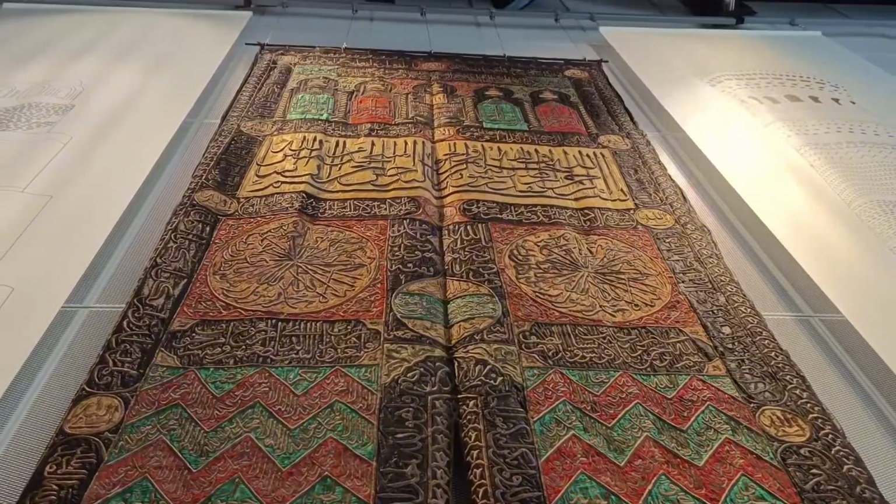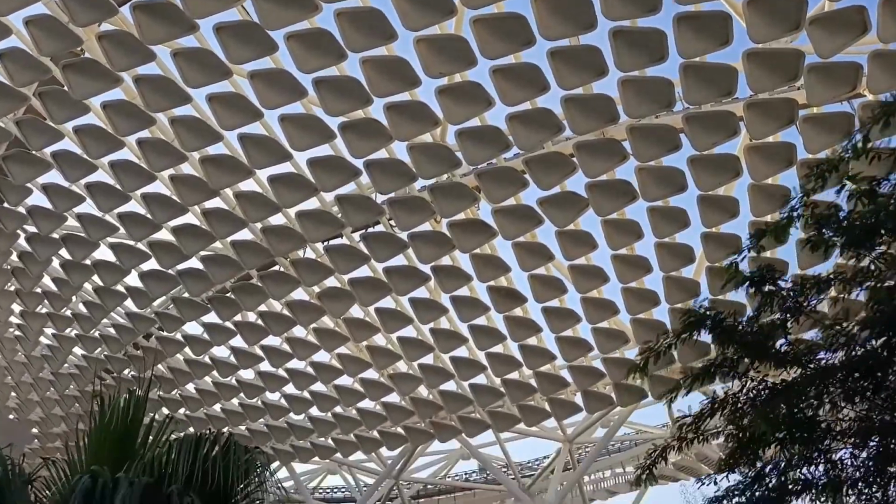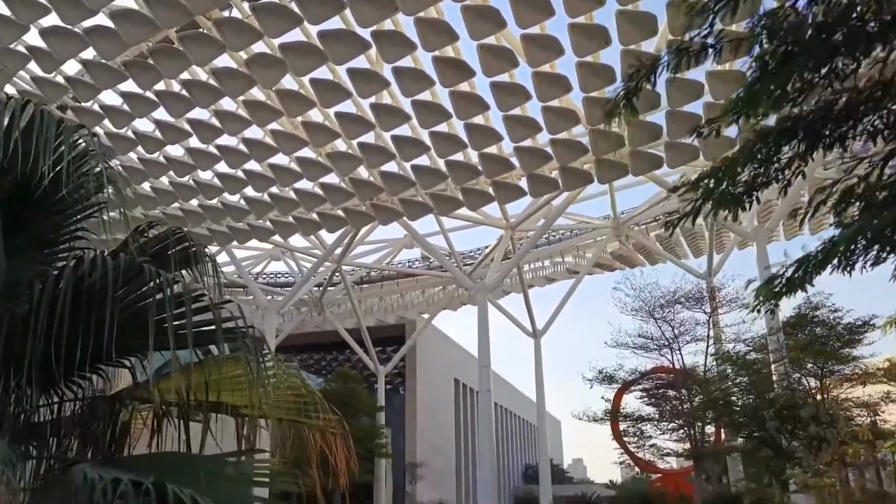The architecture itself is worth the visit. The modern design of the buildings makes the whole experience feel extra special.